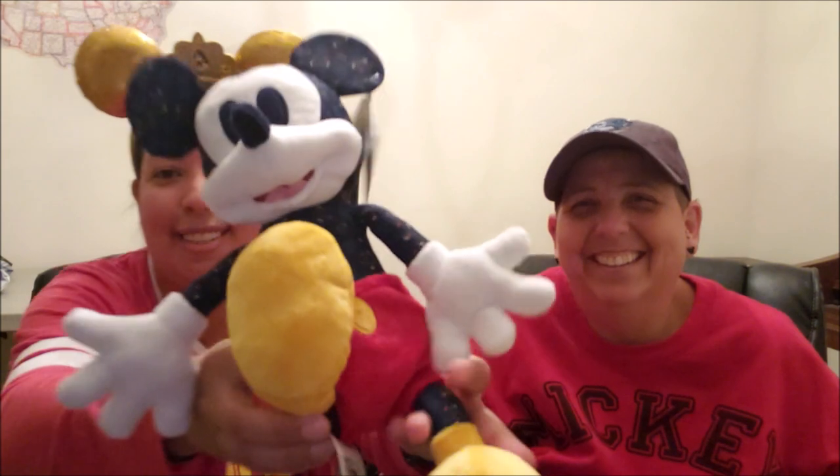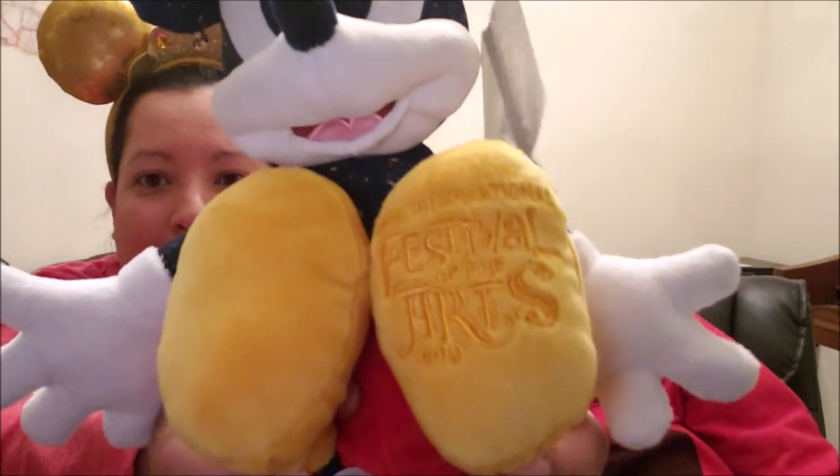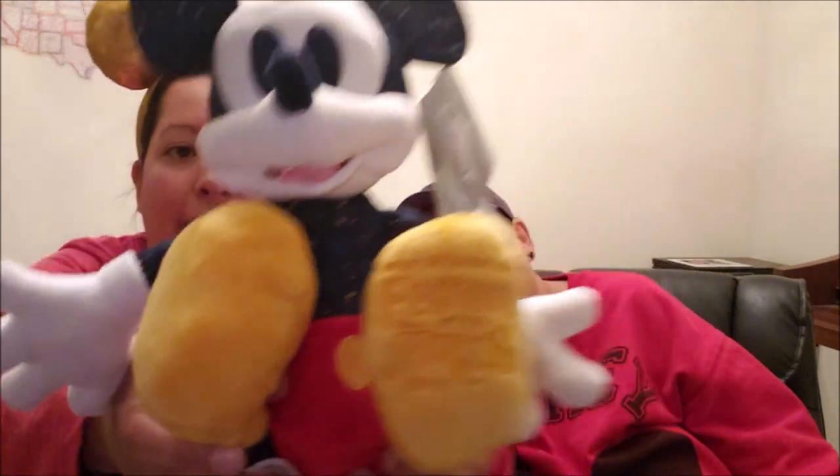I bought this Mickey. It's a little Bigfoot style Mickey, and it has the Festival of the Arts logo on it. I was very bummed they didn't have any pins for the festival, so I'm going to try to find one to purchase separately or to trade for. But I had to get this guy to sit on our Disney shelf to commemorate the fact we were there for the second year in a row for Festival of the Arts.